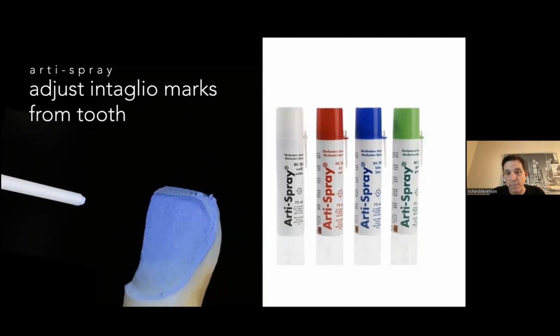And to get the blue out from the veneer, the only easy way to do that is with a steamer. If you don't have a steamer, I'd recommend that you stay away from spraying this on the veneer itself. So I like to spray this on the tooth, try in the veneer, and then it'll rub off the area on the facial of the tooth where you might have a high spot.